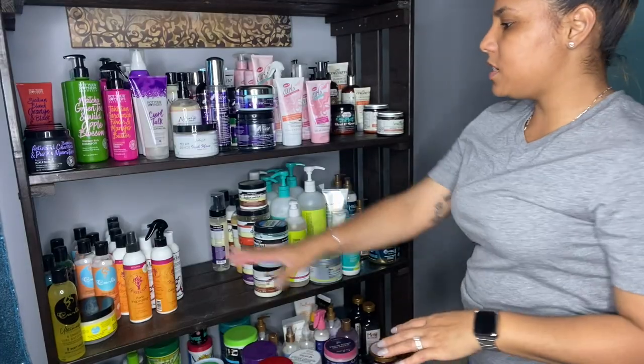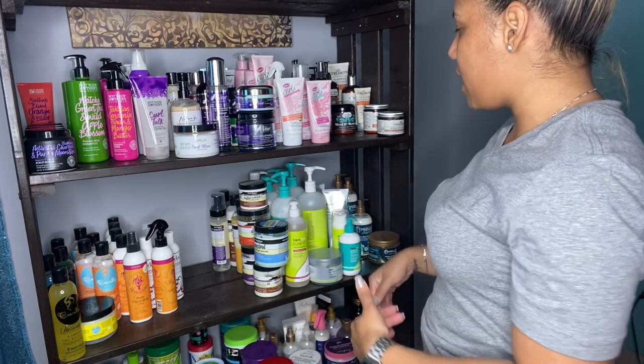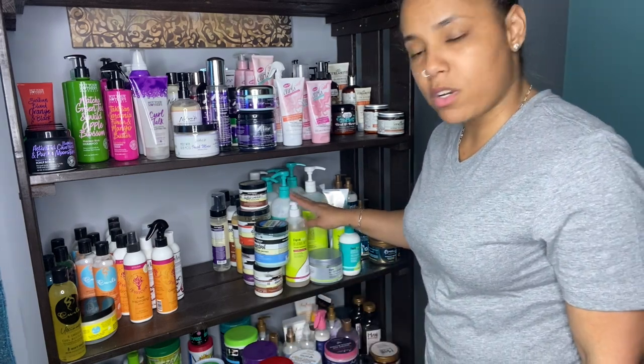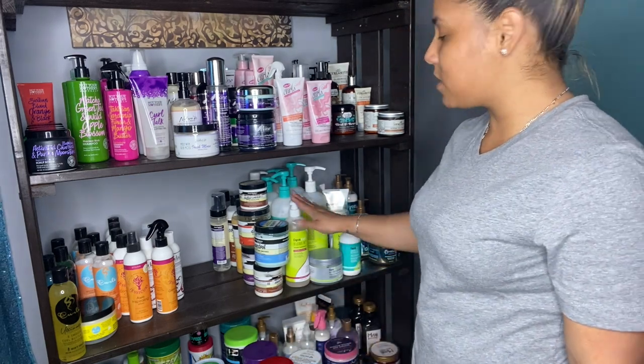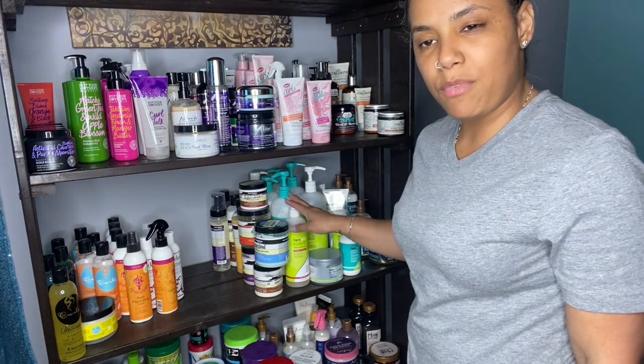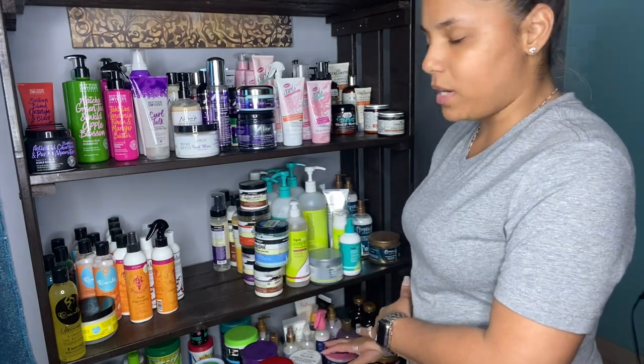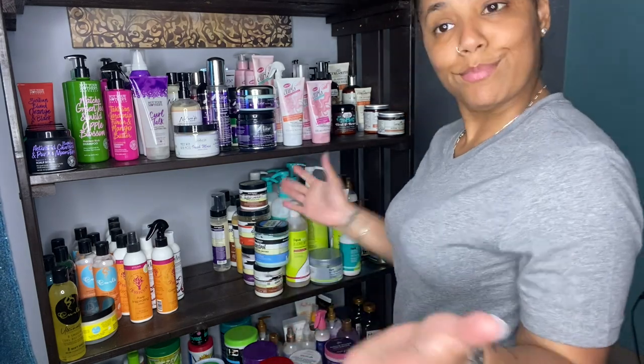Let me see if I can put my stuff down a little bit so that you guys can see. So this is my third row. Out of my third row, I'm just gonna pull everything out. I am going to put the Diva Curl products all the way down just because right now I don't feel comfortable using them. I don't feel safe using them until all this matter gets resolved. Then they're probably gonna stay all the way down. So let's get all these products out.